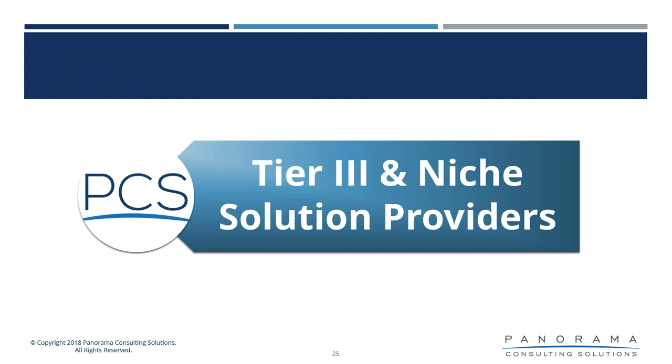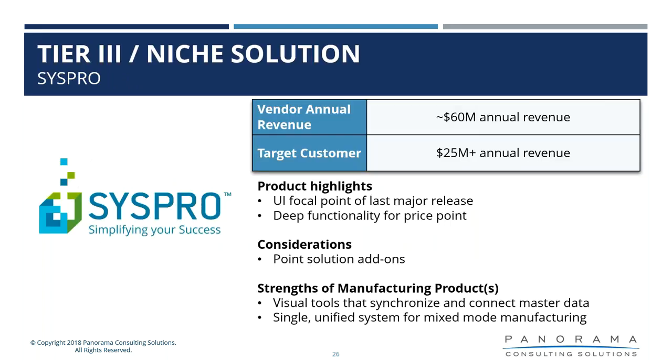Now we're going to jump to the tier 3 and niche vendor solution providers. First here is a tier 3. We have placed SIS Pro ERP as really an upper tier 3. We do see them play in tier 2, lower tier 2 type scenarios, but really a strong tier 3 type solution. They are a South African company with a U.S. division. The U.S. division is about 60 million in annual revenues.